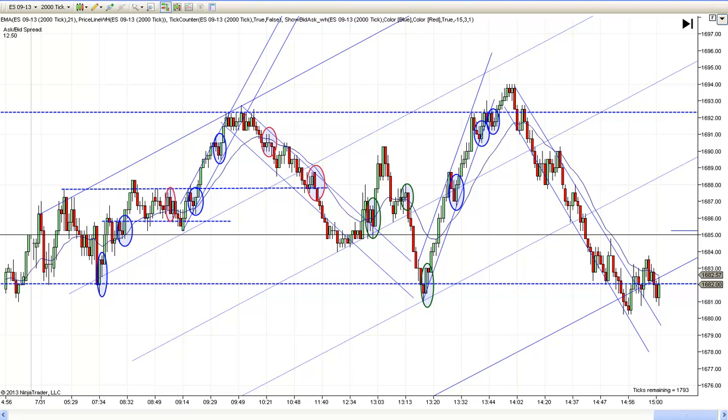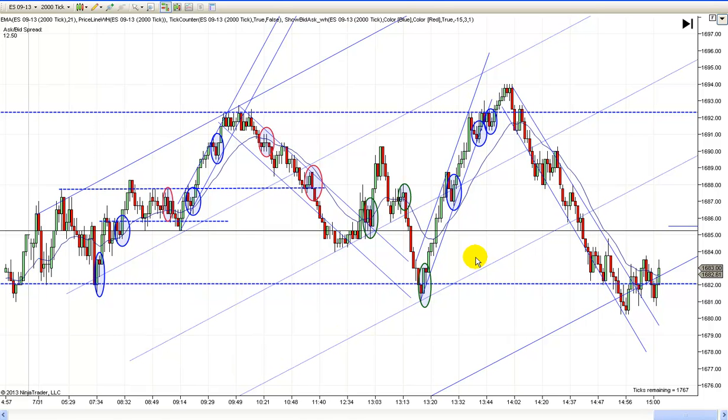Today is July 31st, the last day of the month. And what a doozy! This is the kind of stuff you'll see on an FOMC day, and it was really slow up until the news came out, and then it just went crazy. In the big picture, it just turned out to be about a 10-point trading range.